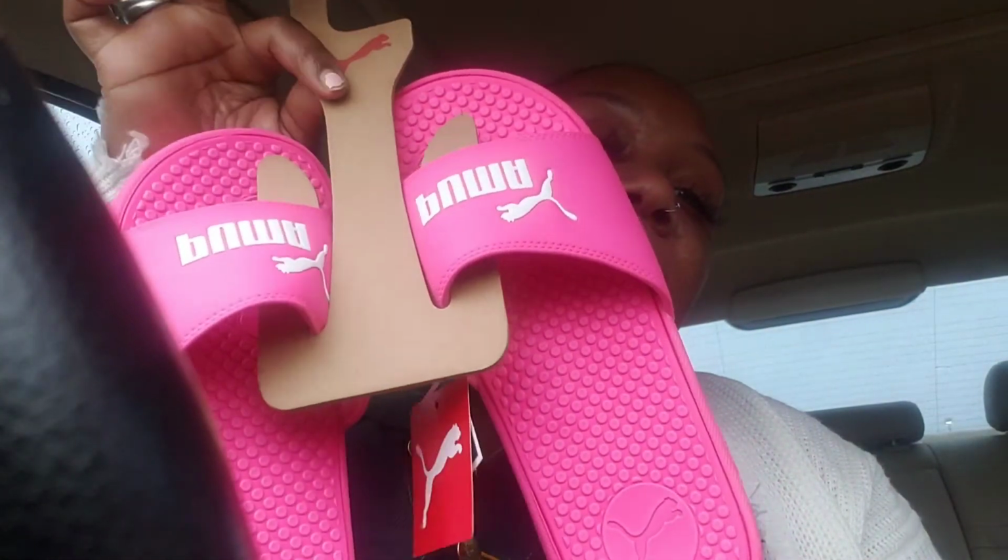So this is what I got, y'all. Oh, I can't believe it's raining. I'm glad I got my umbrella. I won't worry about my hair getting wet because it's nappy anyway. I'm about to get it done, probably not today. But anyway, I got these Puma slides, y'all, the hot pink for the summertime. I got some gray ones that I got last year. I think I got them from Burlington. I still have those, but when I saw the pink ones, I had to get them.